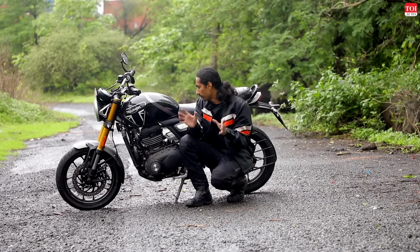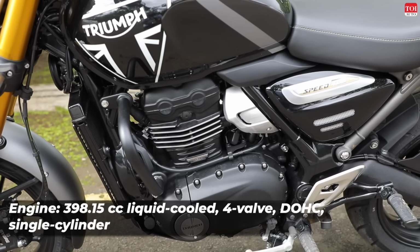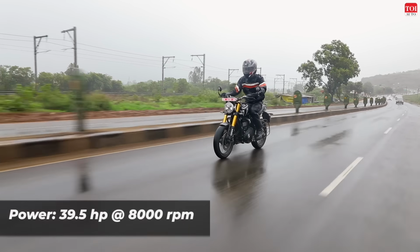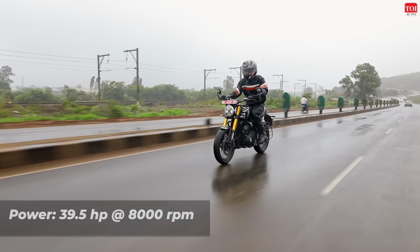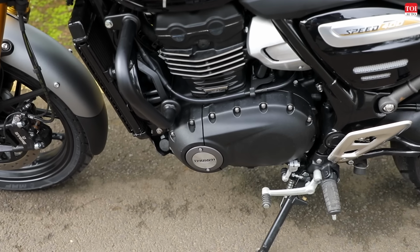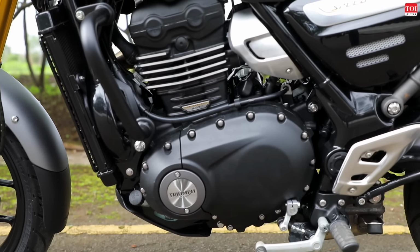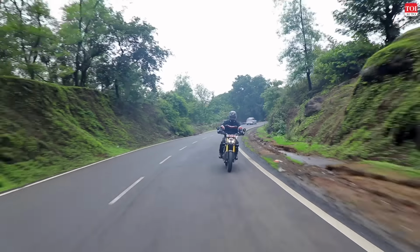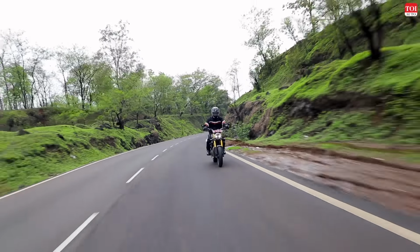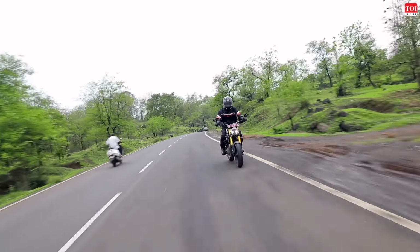The long answer is, well, first of all, this engine that you see here, it's a single cylinder 400cc unit which comes with liquid cooling, which is pretty good, and the power and torque outputs are about 39 horsepower and 37 Newton meters. Now, if you look at the spec sheets, the engine numbers might look very similar to the Dominar 400, and that is because while this is an all-new engine according to Triumph, what Triumph has done is that they've taken inputs from Bajaj and they've basically, whatever works, readapted it into this new engine.